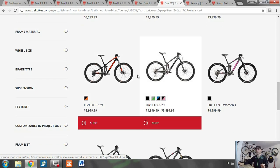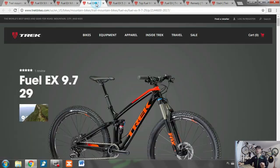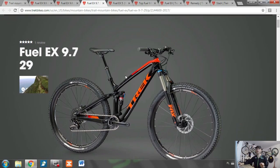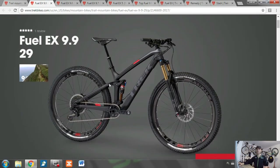But now, these are the carbon bikes. The Trek Fuel EX 9.7 will have a carbon front triangle and aluminum alloy rear triangle. So the rear triangle, I should say seat stays and chain stays, will be aluminum alloy. Then we have the Trek Fuel 9.8, which will have a carbon front triangle, carbon seat stays and aluminum alloy chain stays, and finally, easier, a full carbon bike. So seat stays, chain stays, front triangle, all carbon on the Trek Fuel EX 9.9.